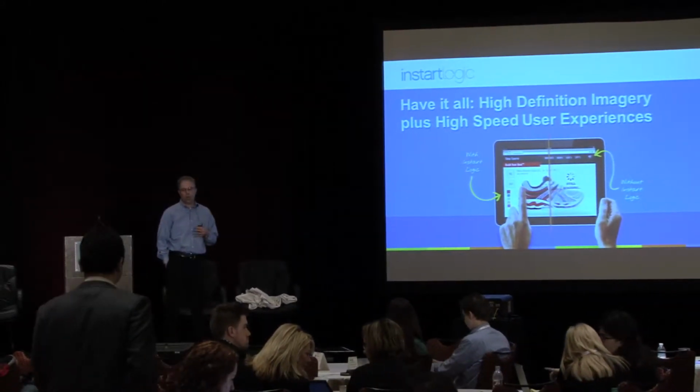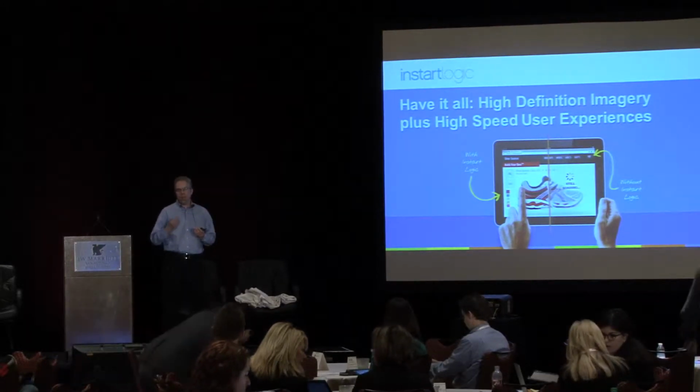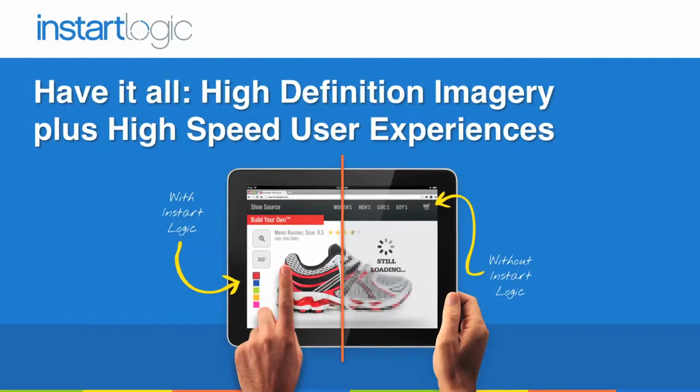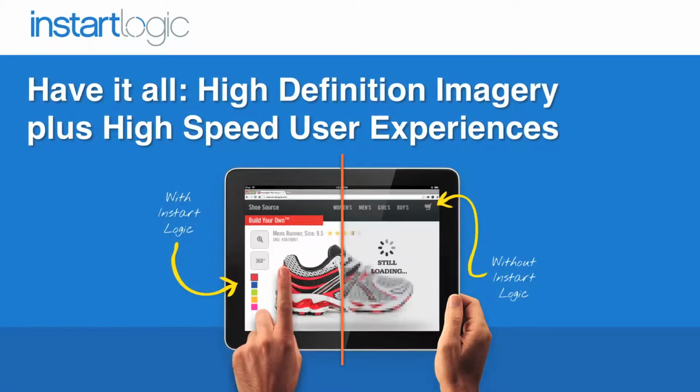And so what I wanted to talk about today is the balance between using high quality, high definition product images and the impact on performance. And that certainly seemed to come up a lot today in the panel discussion.